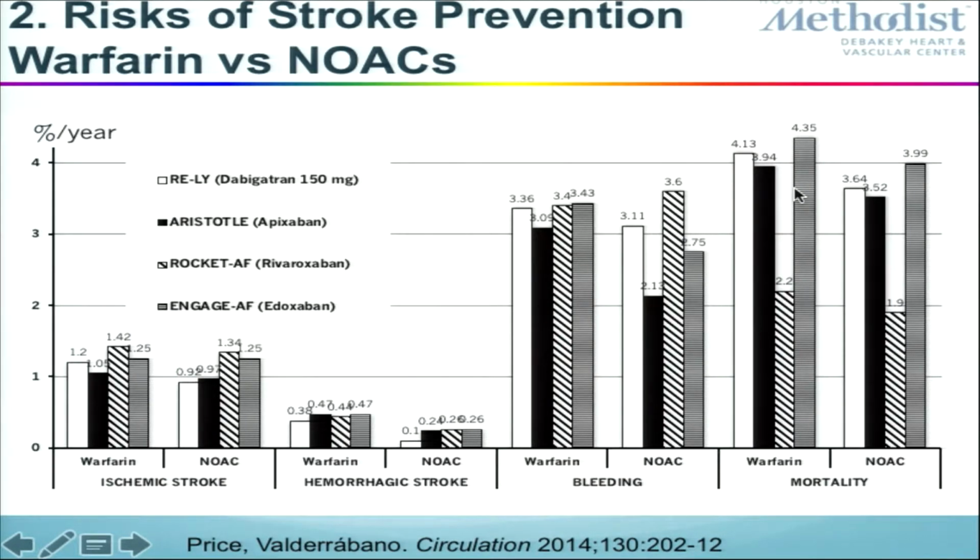Now, okay, so we have determined that our patient has a sufficient risk of stroke to warrant protection strategies. We're going to then give them a NOAC or a warfarin, and we just showed you that the evidence supports the NOAC as a first strategy.